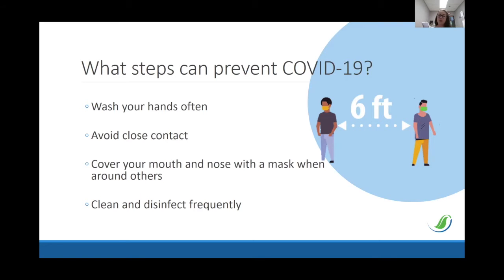Normal household disinfectants should work for that, and you want to do high-touch surfaces like countertops, tables, doorknobs, light switches, computer desktops, toilets, sinks, faucets, those kinds of things.